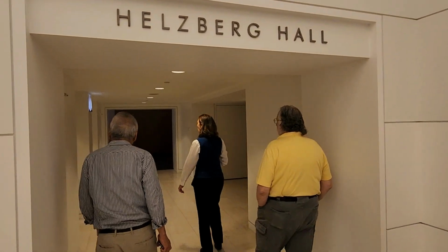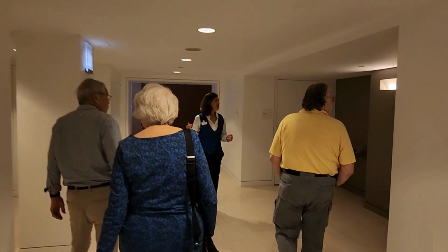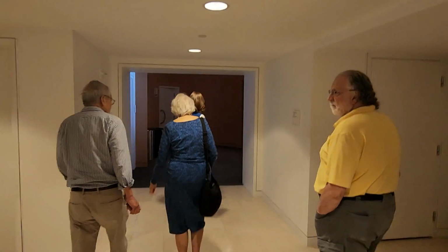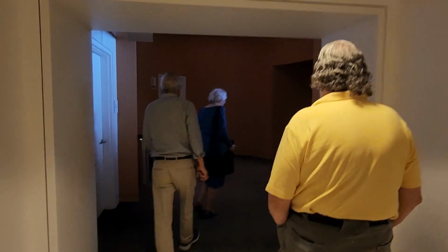There's restrooms on every level. There's restrooms here. Everything's ADA accessible and family friendly. There's family restrooms, men, women.